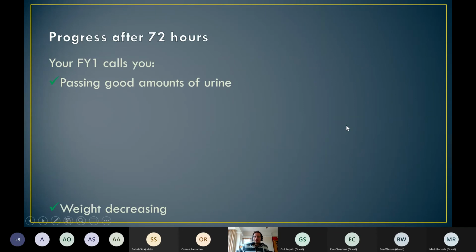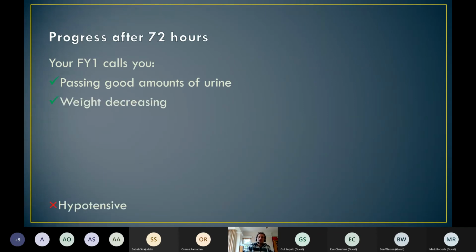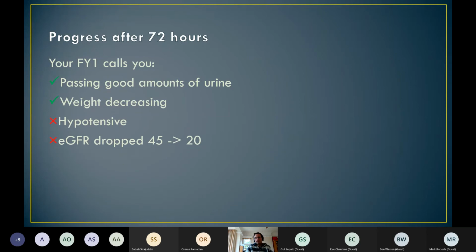So 72 hours pass and then your junior calls you and says that she's doing really well. She's passing lots and lots of urine and her weight's going down. But I'm worried about her now because she's dropped her blood pressure. She's hypotensive, and I've got these blood test results hot off the press, and the eGFR's now dropped from 45 to 20. So what do we do now?